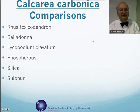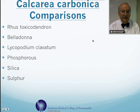You can compare this remedy to a variety of others, probably most commonly Rhus toxicodendron or poison ivy. Also can compare to Belladonna, to which it's complementary. Also to Lycopodium clavatum, Phosphorus, Silica, and Sulphur.